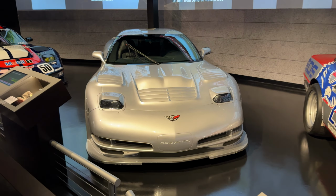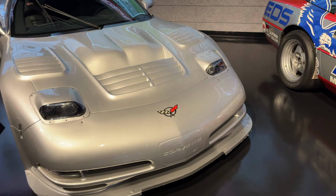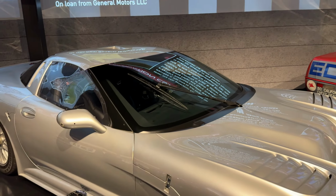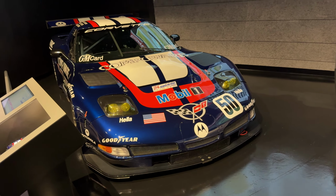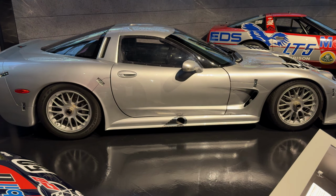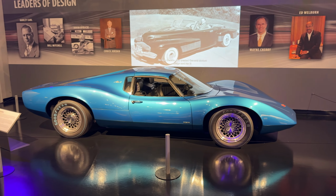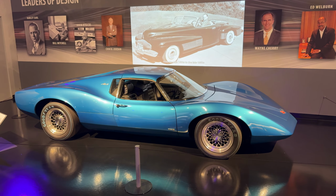This is the C5R. Kind of looks like an NSX though, with those open headlights. This one has no wing, one center wiper, and this is another C5R, chassis 008, with a big wing in the back. Le Mans 2003. Wow. Oh, this car has side pipes too. And this one does too. 1968 Astro 2 Corvette Challenge with the mid-engine to compete against the Ford GT.